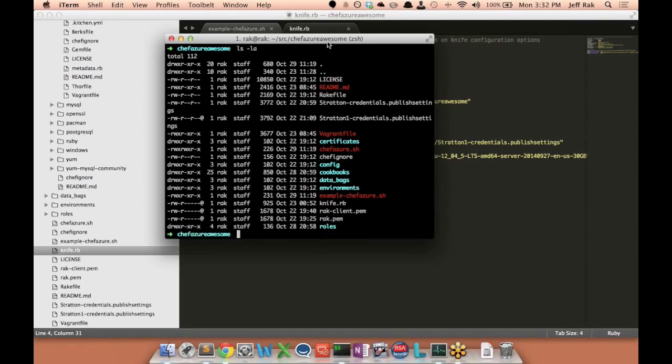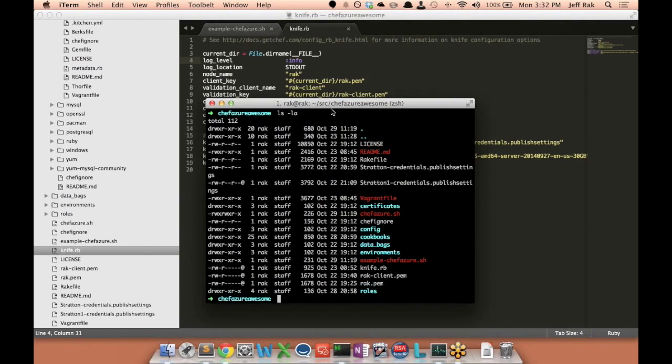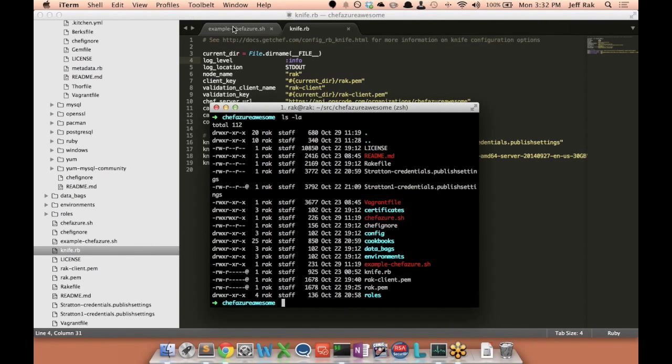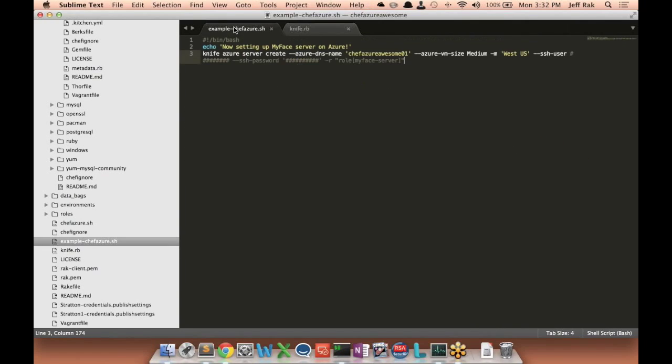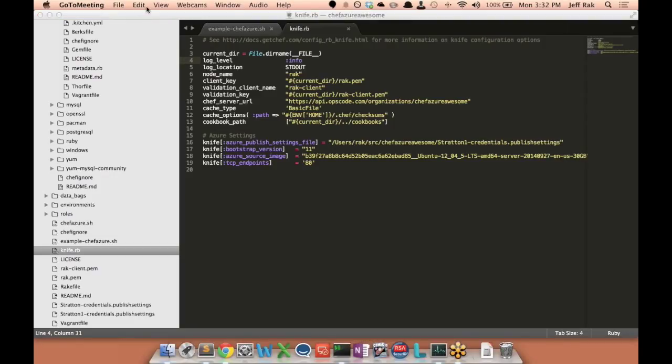What I'm going to do is let's take a peek at some configuration here before we actually execute anything. So we got a couple things to look at. Let's show you the Knife RB first. This Knife RB is actually somewhat similar to the client RB that we saw a minute ago when Matt was working in the portal.